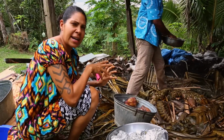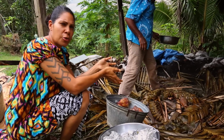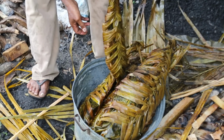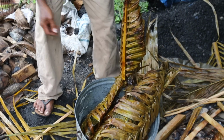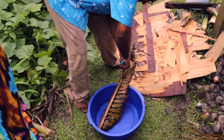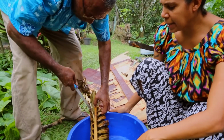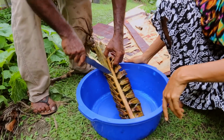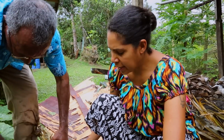And you can see that the baskets in which some of the food is wrapped up are made with leaves, and also with coconut leaves, tightly bound up. So that also will give it a unique flavor. Kami is now unwrapping this fish here. He's just stripping the middle of the palm, the coconut bark, down. Quite hot. And then we can see what the fish looks like.